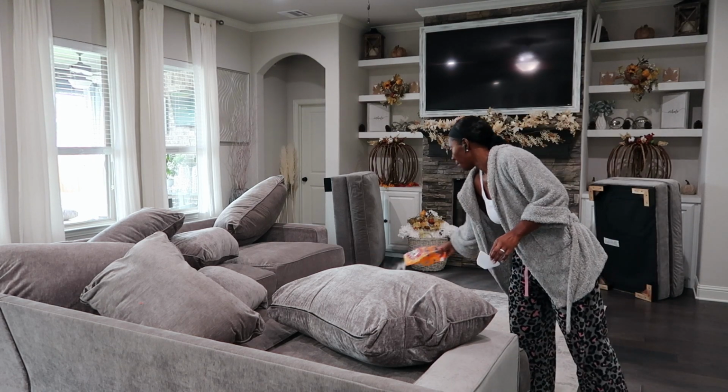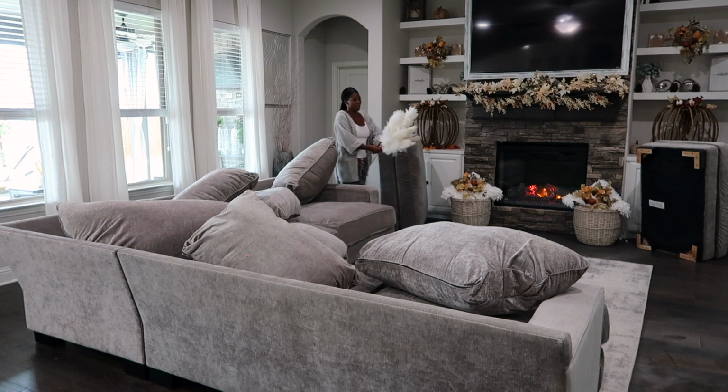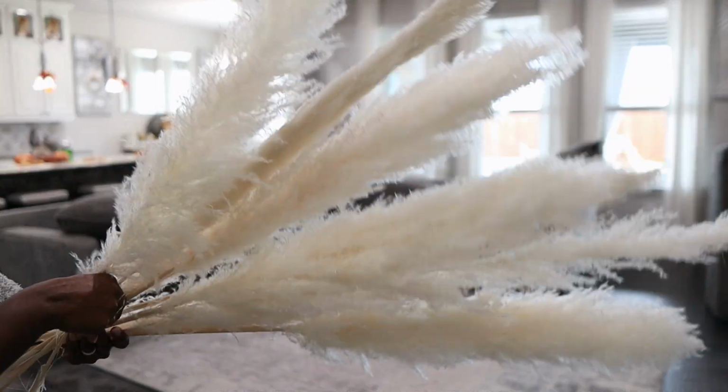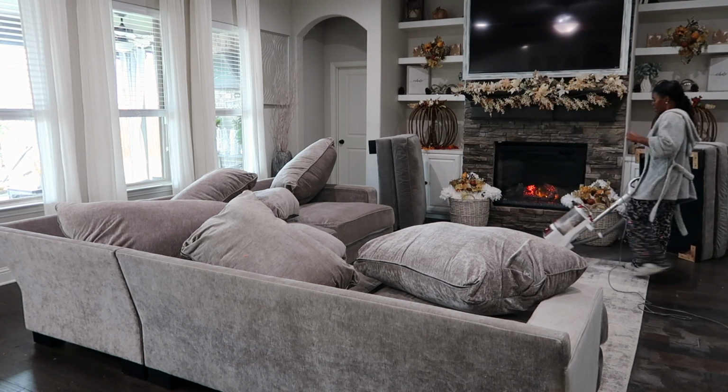Show you guys these stems that I bought, and in Home Goods they look so creamy, but when I got them home under my own light, they were actually a little bit more yellow than I wanted. You can see it right there. So I don't know what I'm gonna do with them because they've been sitting so long I can't even take them back now.